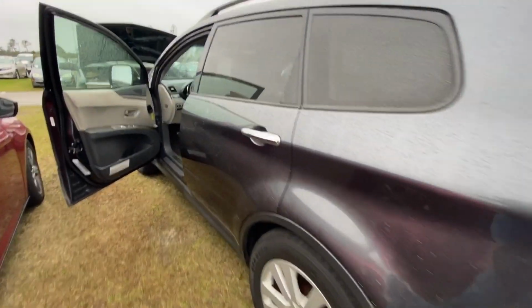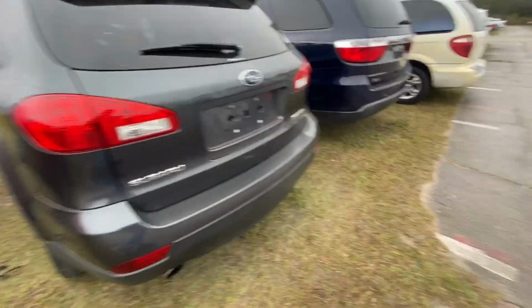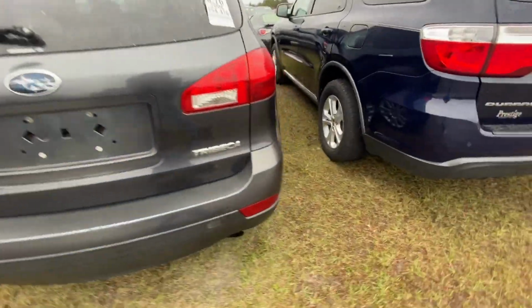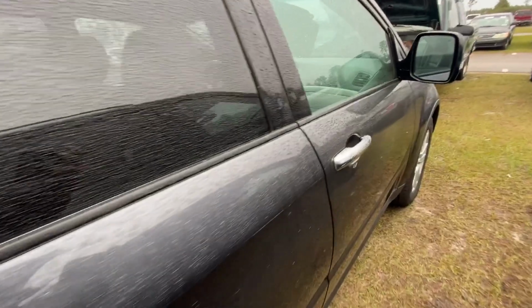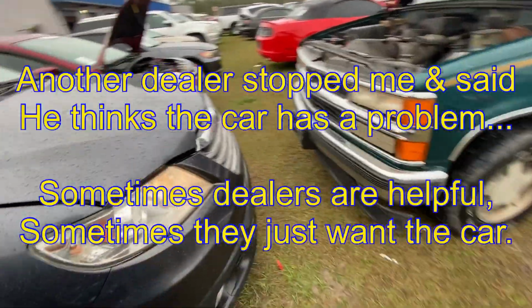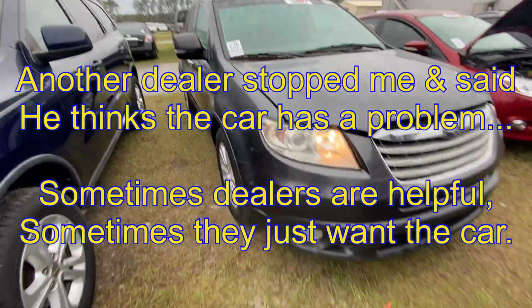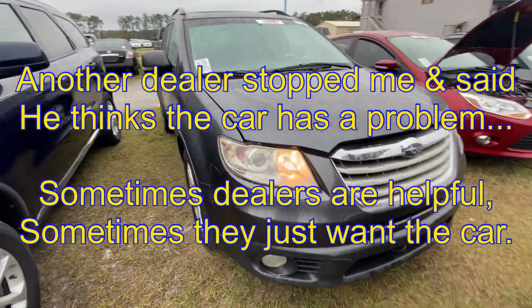So here's another one I was looking at that I'm not interested in. It's a Subaru Tribeca, so it's actually really nice, and it's a shame. But I was talking to another dealer, and sometimes they give me a story of what they come in at to try to buy it cheaper. So it'll be interesting to see. I'll keep an eye on it just to see what happens.